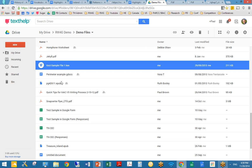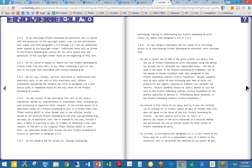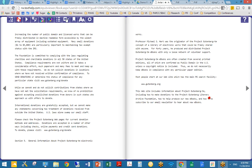And then the third one would be, I'm not sure, have you come across any EPUBs or any students using the EPUB format, Scott? Not yet, but it's coming. Yeah, so for those types of documents, when you have those in Google Drive as well, you can open those up. And here, as you see, it looks more like a book reading format, which is exactly what EPUB is. So I've got the same tools basically here from those documents. Increasing the number of public domain and licensed works that can be. Now here you also have the ability to bookmark and, if you'd like, change the different font options, the background color, that sort of thing. So very beneficial for students that have particular needs.